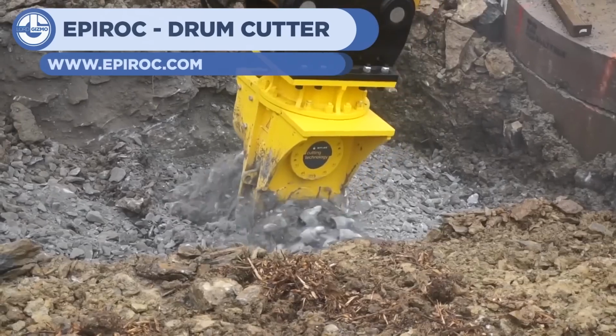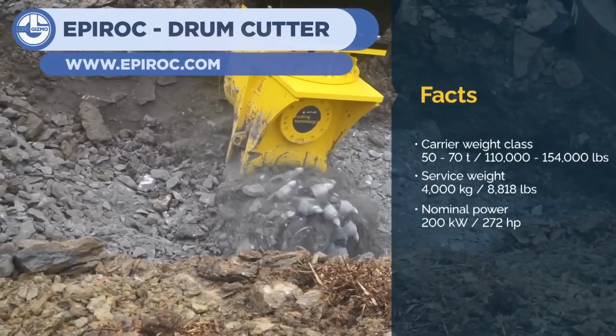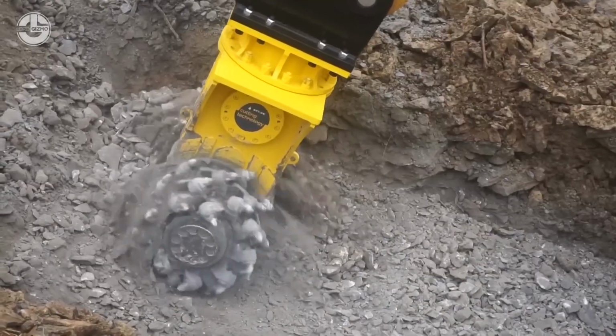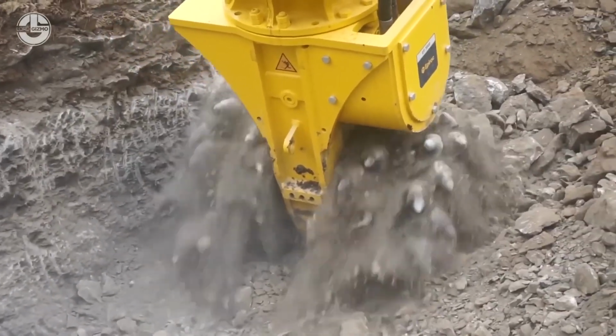From EPIROC, the drum cutter. This spinning set of teeth makes quick work of hard clay, rock, and concrete, which is turned to easy to remove debris. It's useful in applications from the preparation of lands for projects to demolition, making it useful at a multitude of sites.